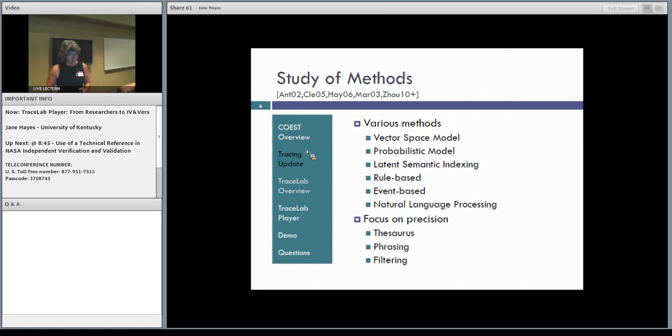As researchers, we've then been looking at a number of different ways to address this problem of creating and maintaining trace matrices. This can then be a little bit of a problem because practitioners maybe are a little overwhelmed with all of these different techniques and tools that are out there. And it might be difficult to understand how they work or what would be the best one to select.